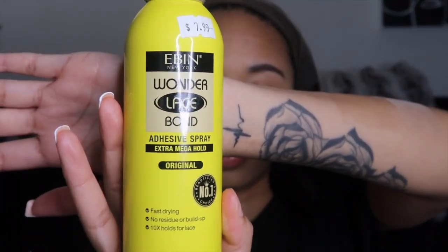Okay, so as you can see, I'm using Wonder Lace Bond for my edges. It's a spray adhesive, just like got to be glued or, you know, your basics. So we're going to go ahead and spray this not too close to the hairline, not too far, and we're going to rub it in. So I try to let it dry as best as I can get it to dry. And then, because I don't use a blow dryer or anything, I let it air dry.